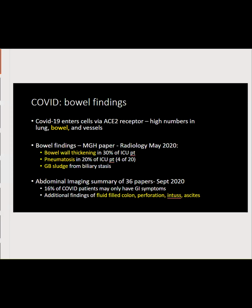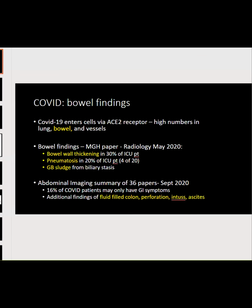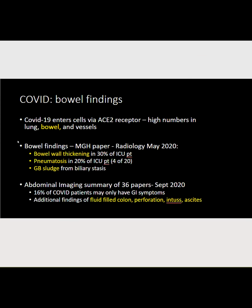Aarti, is it more ischemia, like vasculitis type from the COVID? Yeah, exactly. So I just read a couple of papers about COVID. COVID can instigate this diffuse inflammatory process, but it can also have direct toxicity on cells. It enters the cells via the ACE2 receptor, and there are higher numbers of these in the lungs. So that's why it often affects the lungs, the bowel, and the vessels.